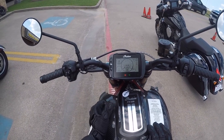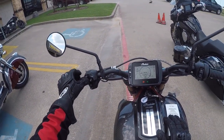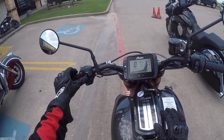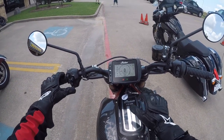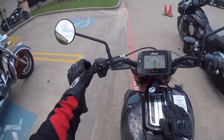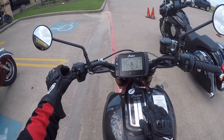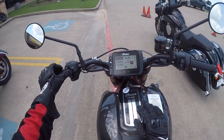I don't know if this is a TFT dash, but we got a full color digital dash. Cruise control. Two different screens to look at. Freaking 9,000 RPM. You guys see that? Oh, okay. We're going to keep this one in sport mode.